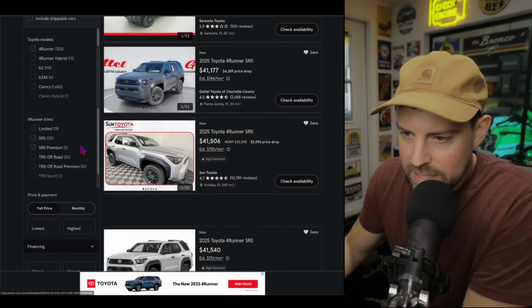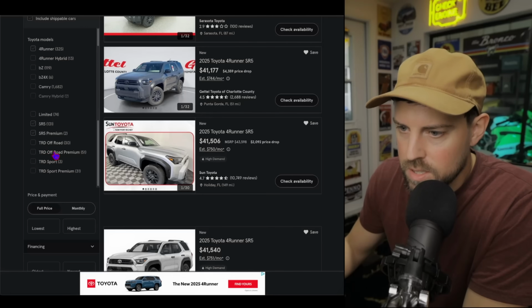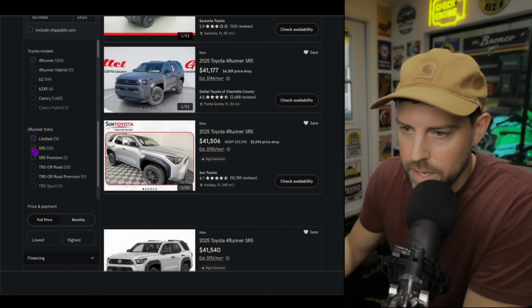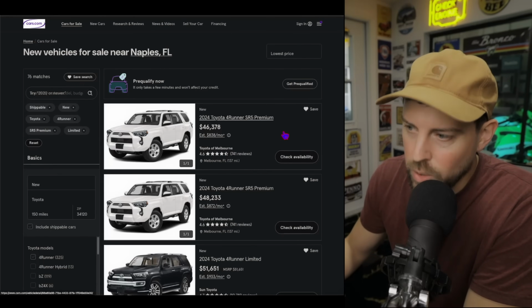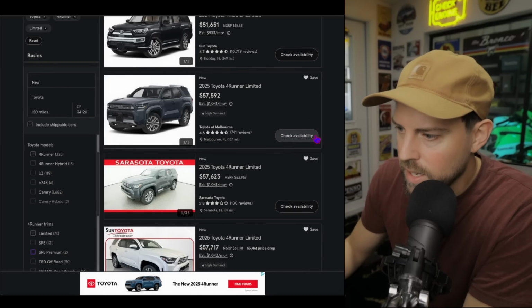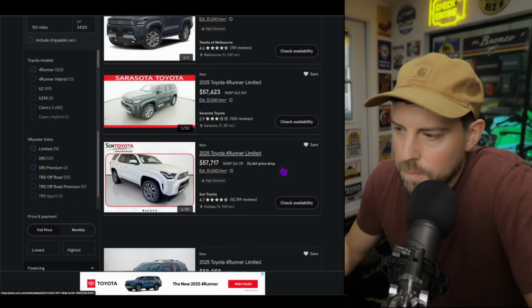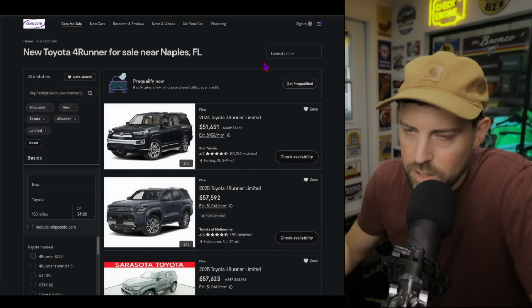If we look at, you can just see Toyota's not trying to even build that many sport off-road premiums. It's all SR5. There are a lot of limiteds though. Are limiteds being discounted? Here's a $46,000. Oh no, it's an SR5 premium. Sorry. Let me make sure SR5 premium is unclicked. $6,000 price drop here, $7,000 price drop, $4,000 price drop. There are price drops happening on the limited, but it's still not a good deal in my opinion.